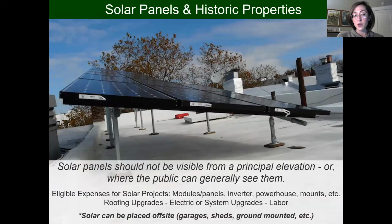But when we're talking about solar panels, we want to remember that the goal of the Historic Homeowner Tax Credit Program is to help maintain the historic integrity of a property. So when we're installing solar panels, they shouldn't be visible from a principal elevation or where the public can generally see them. But there are a lot of costs associated with the installation of these panels that will qualify.